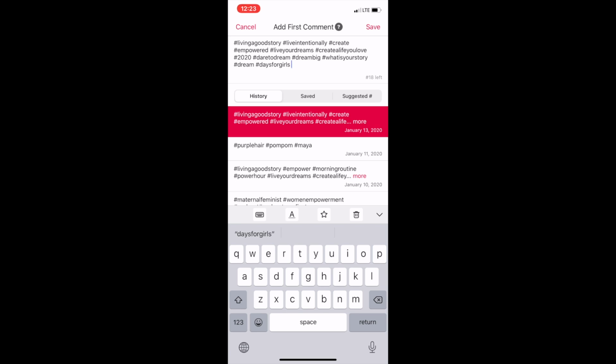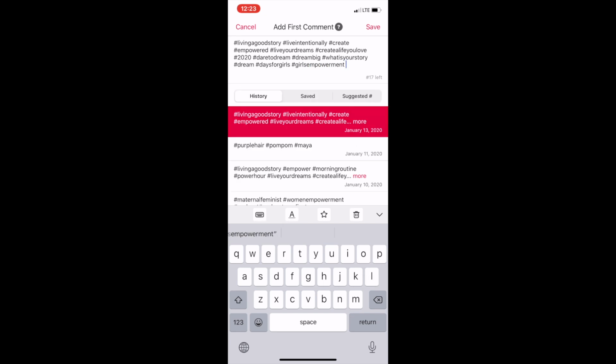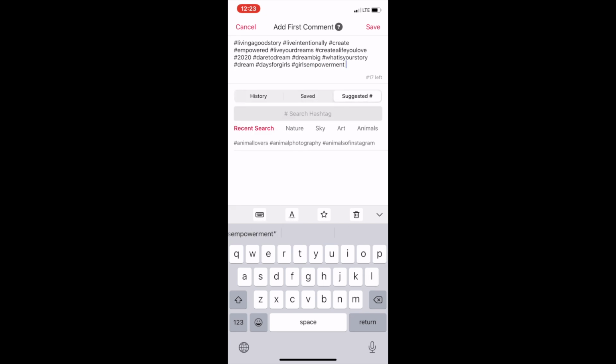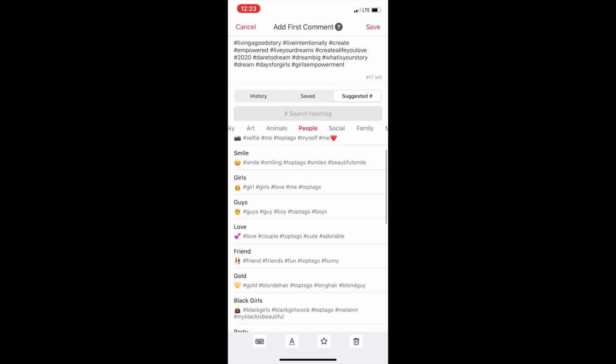And find days for girls. And then I can add things like girls empowerment. And then I can even go to suggested. So look at this, this has to do with people. So then I can look through here and see if I want to use any of these. Selfie, no, smile, maybe smile, or girls.